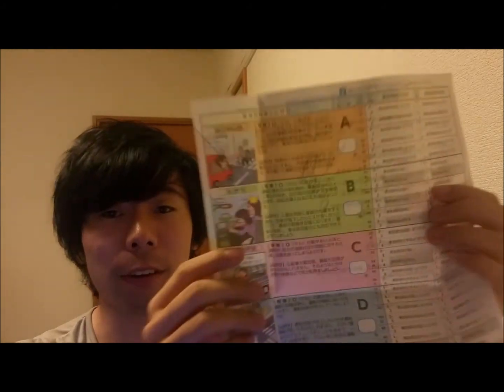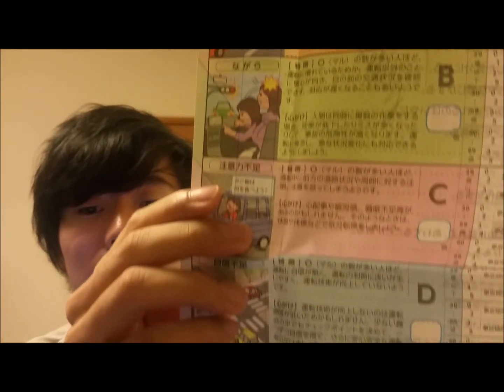So once you finish listening to the presentation and the video, they'll give you a short test about the information that you learned today. It kind of looks something like this. Don't worry about it though. It basically tells you how good of a driver you are, so it has different grades there. You don't have to hand this in, and it is really just for yourself.